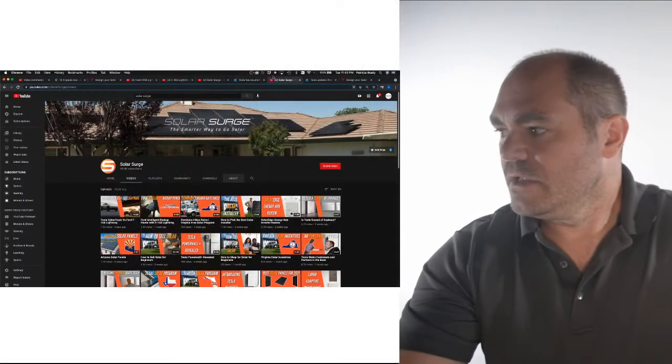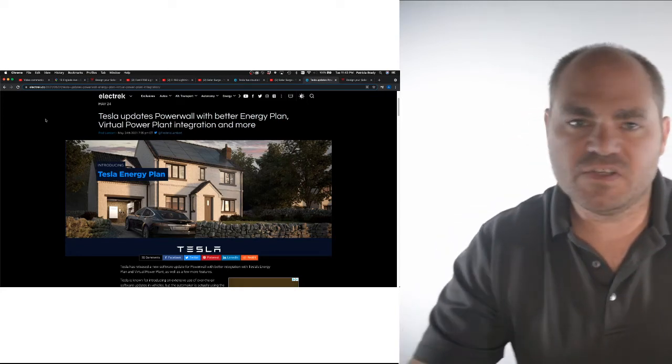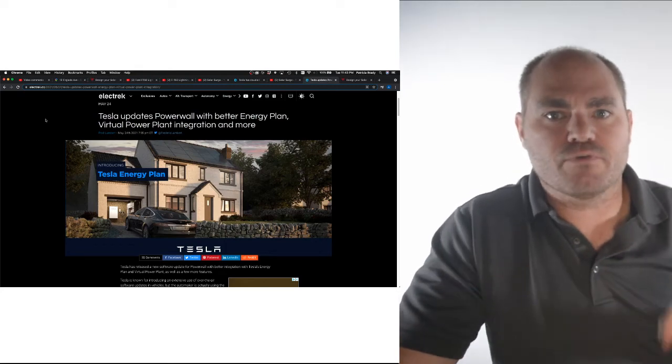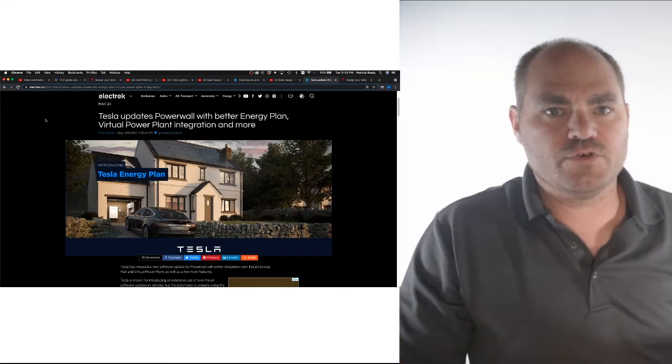All right, next up, we see that Tesla updates Powerwall with better energy plan. And this is another Electrek report, and it's their software for Tesla energy products for your home. The updates include users get notified when Powerwall reaches low charge level during outages.